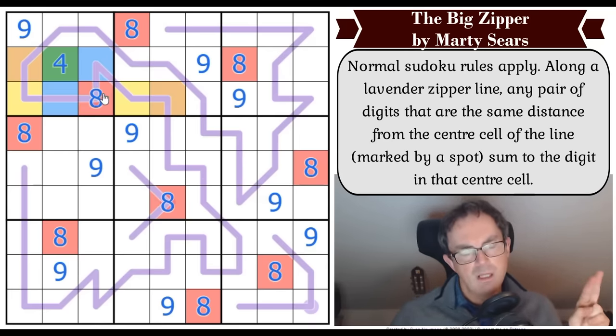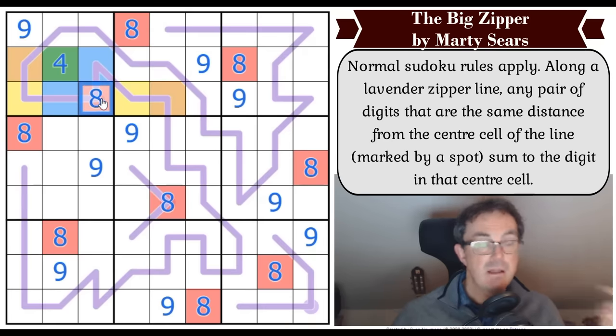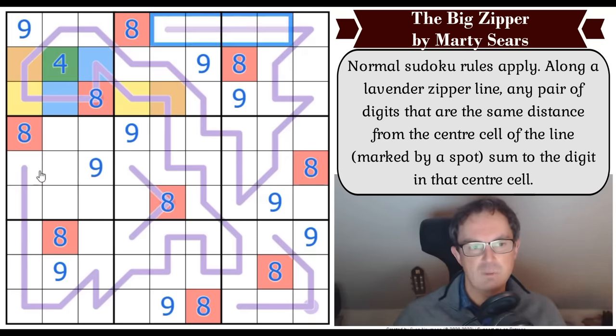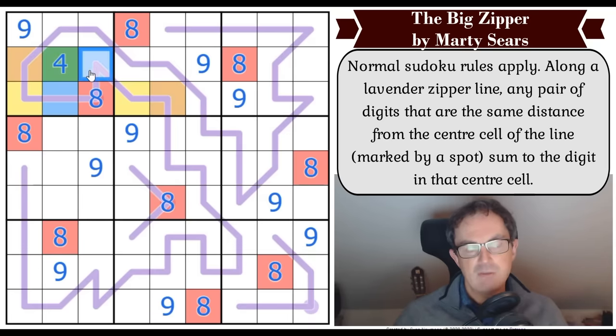Well, in terms of the number of different ways that pairs along this zipper line can add up to 8, there are 4 different ways. You could have double 4, we've seen that already, and that is what we're going to have somewhere down row 1 and column 1. So double 4 is an option. We could have 1 and 7, or 2 and 6, or 3 and 5.